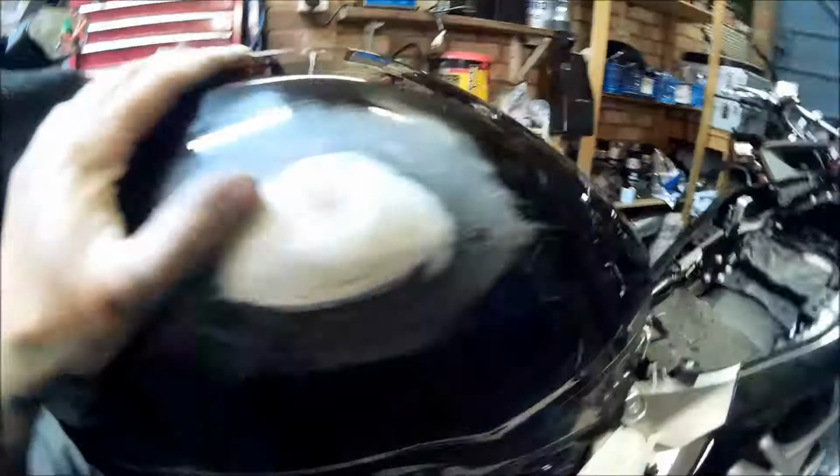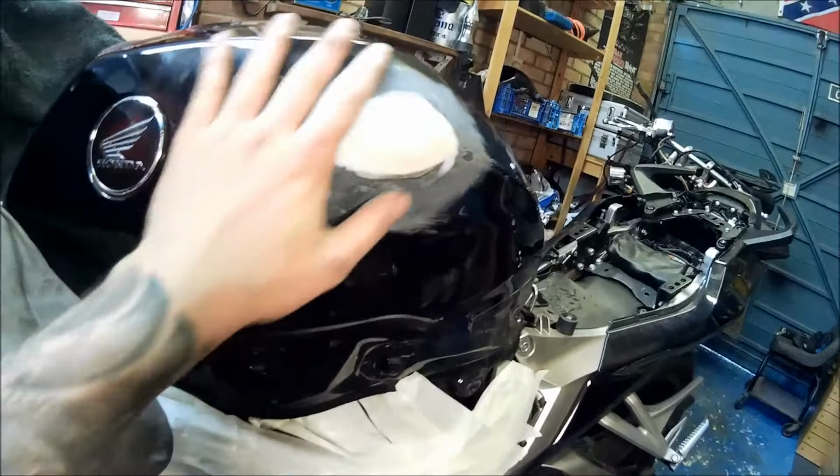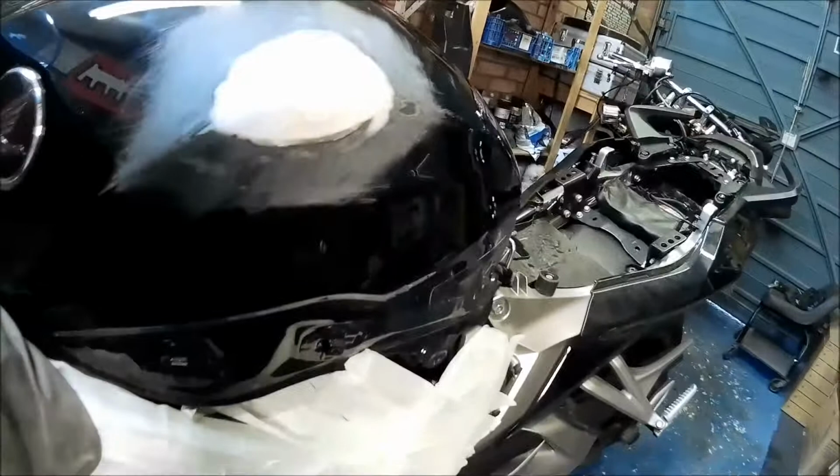Right, so first layer, first sand down from that body filler, or Bondo, whatever you call it in the world. It's looking better, obviously it needs more filling in. You can see this spot over here and underneath, it needs more filler, but that's obviously expected after the first layer. I think two, usually three layers on a small hole, a small dent like this, is enough to do the job. But as you can see, we already got rid of the dent.